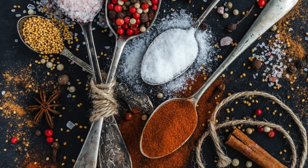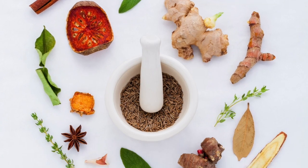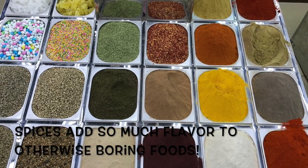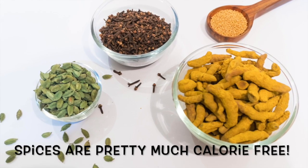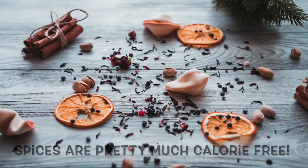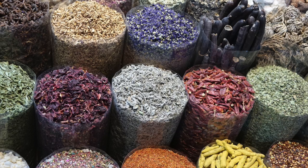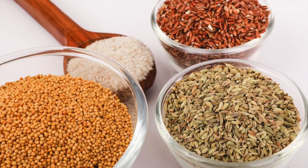My love affair with spices began once I really got into cooking. I've always wanted to keep things natural, and I discovered that spices have a way of adding tons of flavor to otherwise boring foods. The best part? They're pretty much calorie free. They make food delicious by adding depth of flavor. On top of that, they're an amazing source of antioxidants. They boost metabolism, they even improve health.